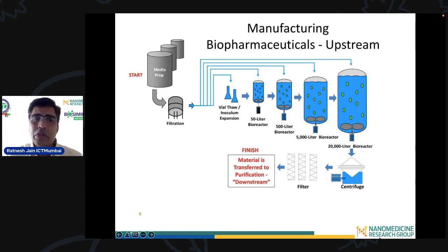So post clone selection, post media preparation, and once you understand that this process can be scaled up from a laboratory scale to a bioreactor, which is industrial scale. A 50 liter bioreactor is typically what you need for a phase one clinical trial. A 500 to 5,000 liter bioreactor scale, depending on the size of the clinical trial, you need again for a phase two or phase three clinical trial.